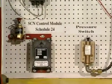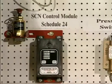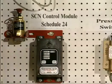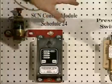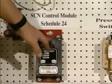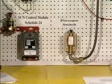They could actually take a reading off this on a laptop or a computer and read down what's been going on with the system. Also, it's got a set of contacts in here to tie in the pressure switch for the shutdown. So you can tie the pressure switch right into here so that when the system goes off, it will give them the 15-second delay before the engine shuts down.